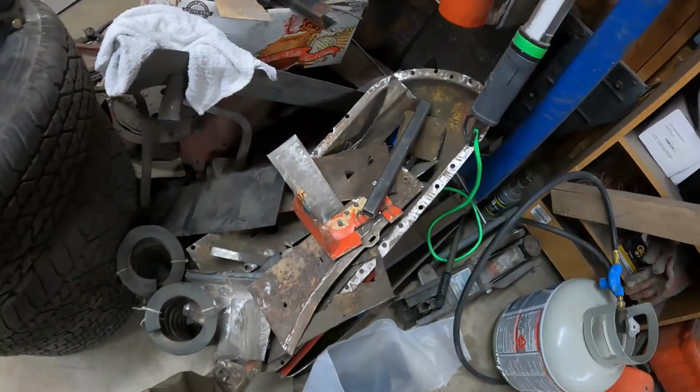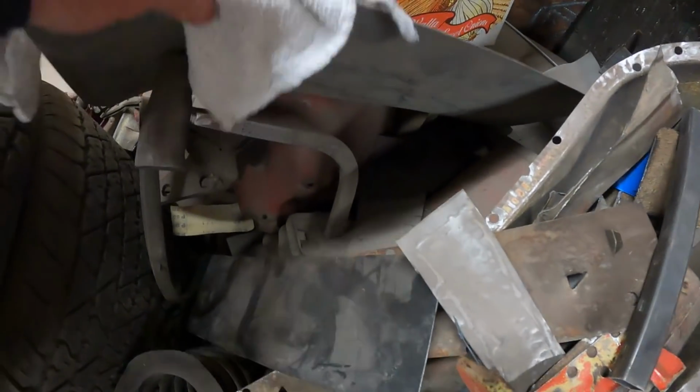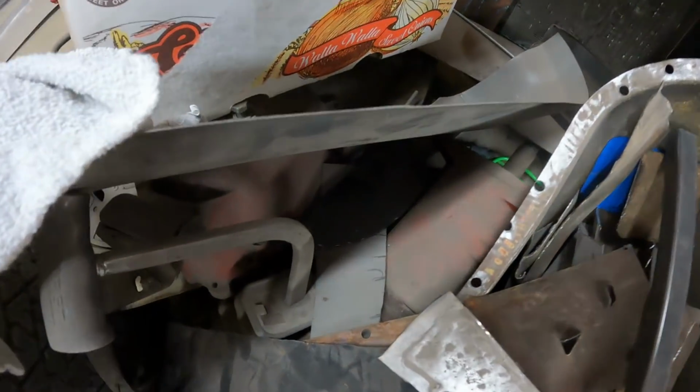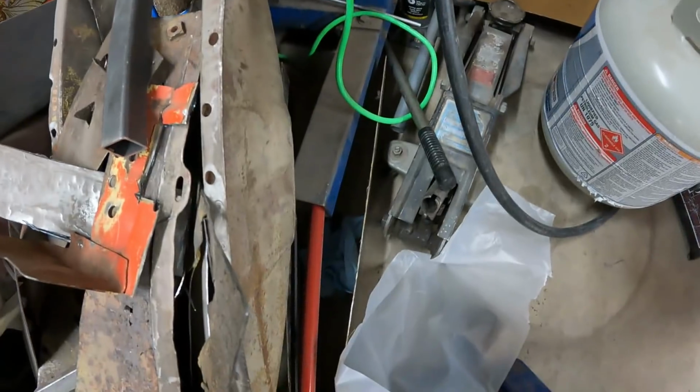Springs, various more metal. Hey, there's a transmission down here. Hurst 4-speed shifter on it even. That's for the 55. And I guess that's about it.